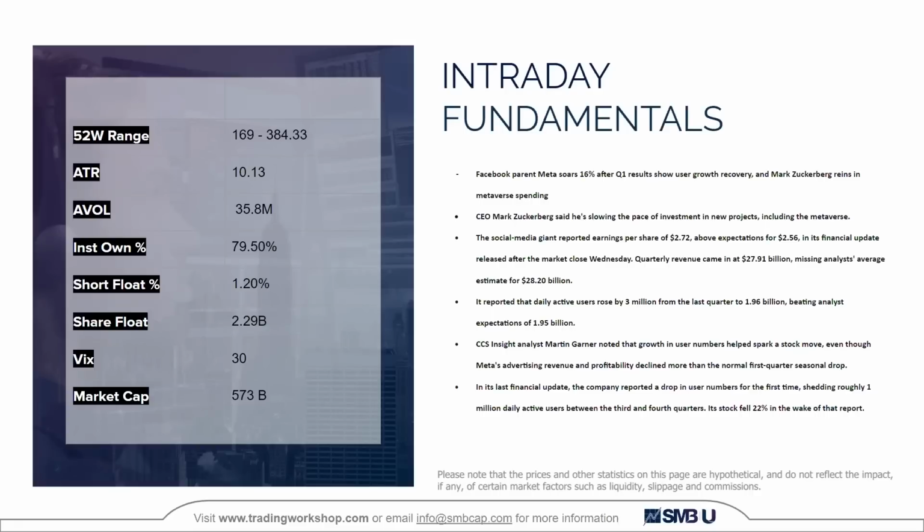In its last financial update, the company reported a drop in user numbers for the first time, shedding roughly 1 million daily active users between the third and fourth quarter. So off that, its stock fell 22% in the wake of that report.